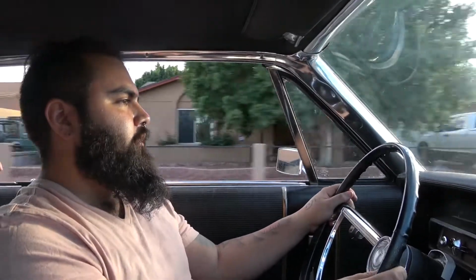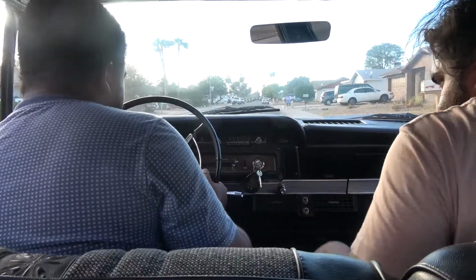So what's the safety rating on this? Probably one out of ten. Well, I don't think they rated this. It was so old they didn't exactly have a safety organization. There's no airbags in this? Oh, no, absolutely not. Forgot to put it in park.